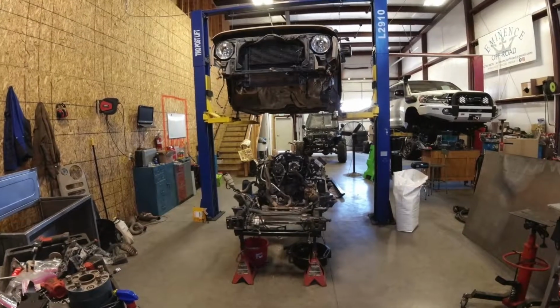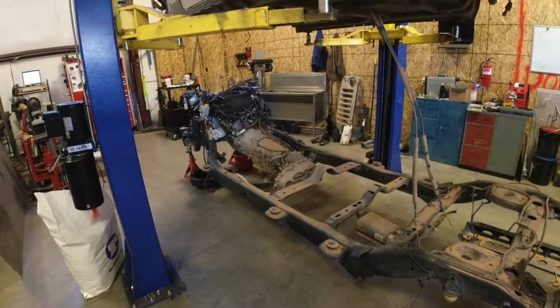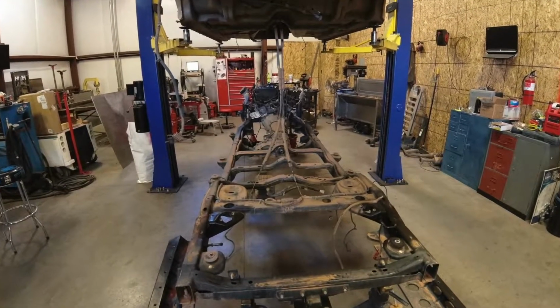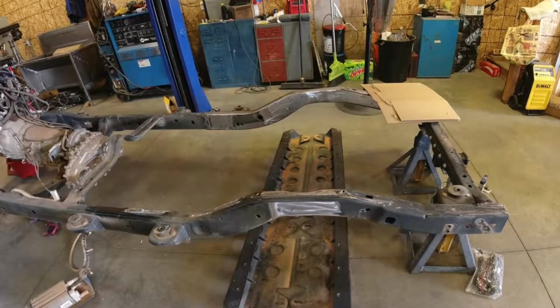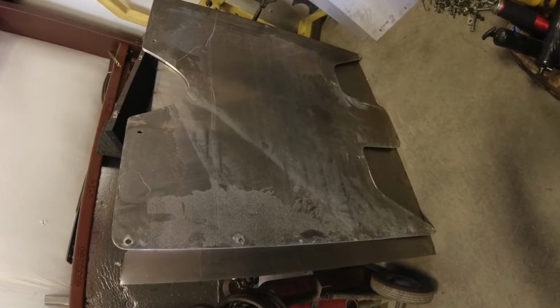Jeremy started by taking the body off of the frame and removing all of the old fenders and bumpers and axles. Notice the number and heft of the cross members on the frame when the body was removed. We'll check back on that a bit later. Just 12 days later, the frame has been stripped of all but one of its original cross members, and the smooth belly skid plate has been cut out.